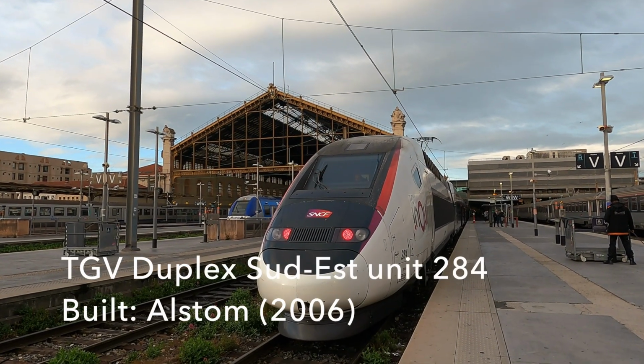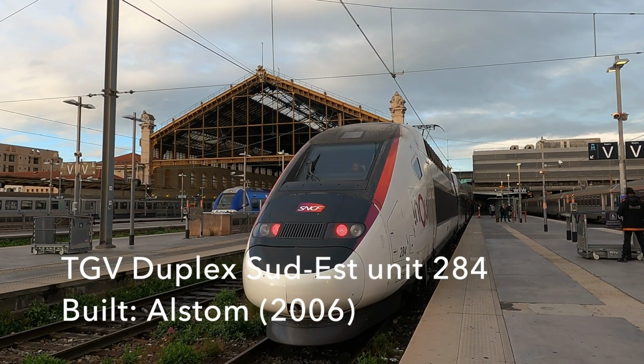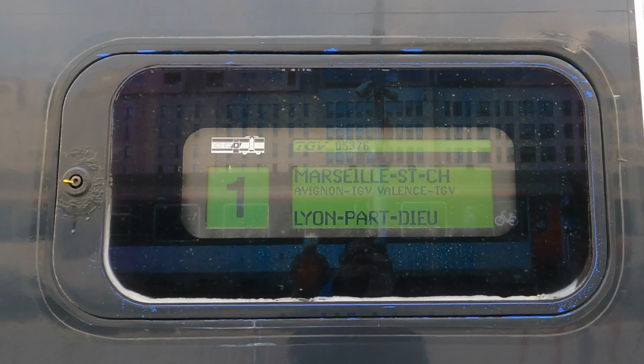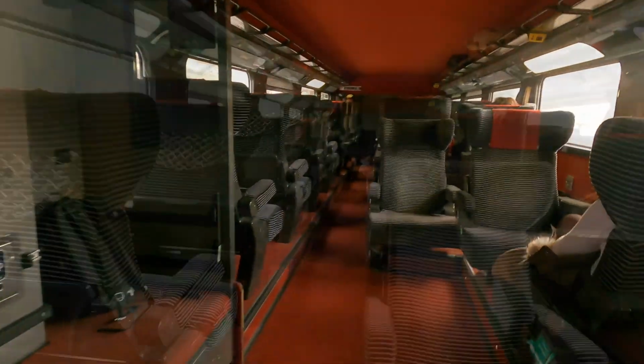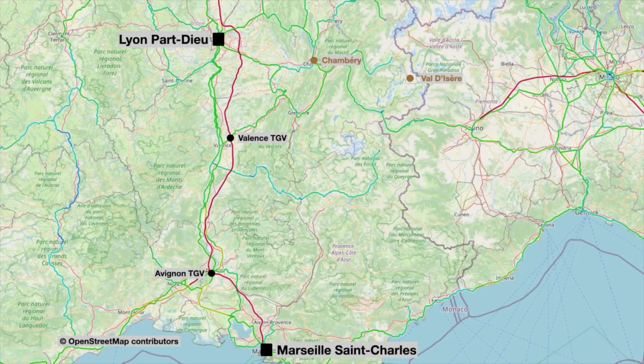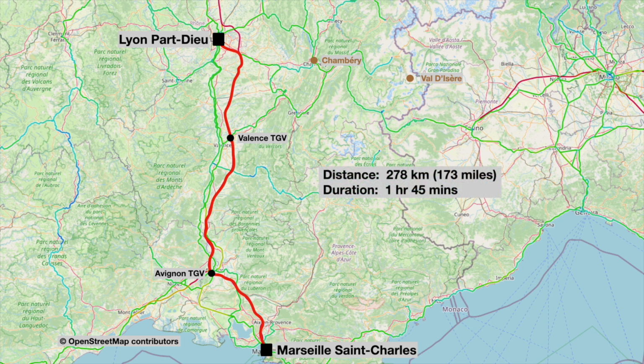Our TGV for the first leg will be Unit 284, which was built by Alstom and commenced service in 2006. And just one of these 8-coach TGVs will accommodate 545 passengers. For this short run to Lyon, we will just be calling in at Avignon and Valence. And the first leg of our journey will be roughly 278 kilometres or 173 miles and is scheduled to take 1 hour 45 minutes.